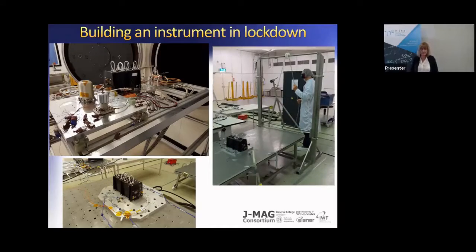So what you can see there are 3 different images. The one in the top left shows the entire instrument on the table. The black box is the electronics box, and that box goes into the main body of the spacecraft, so it's well protected from the radiation environment of Jupiter. And then there are 3 different instruments that go towards making up the full instrument suite. The one with the dome on it is the one that we build at Imperial College. And then we've got one which is built by colleagues in Germany and another built by colleagues in Austria.